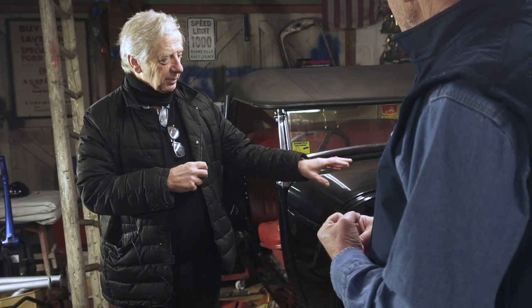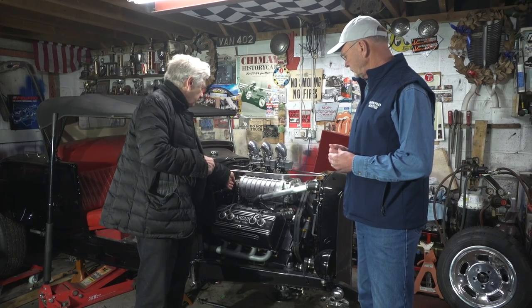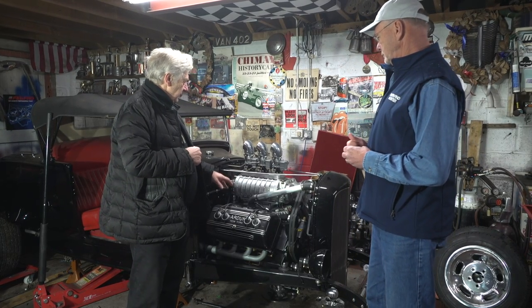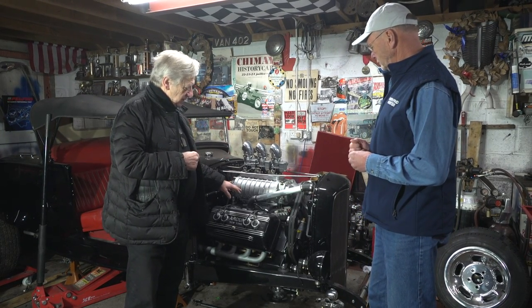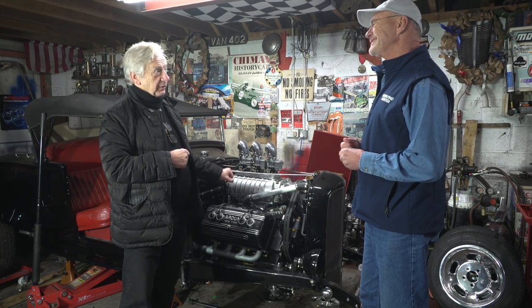I've built this with the blower on it. This is an English Marshall blower, which is date stamped 1950 on the back, just to keep it period. This is a 100 horsepower flathead with 332 horsepower in it now.